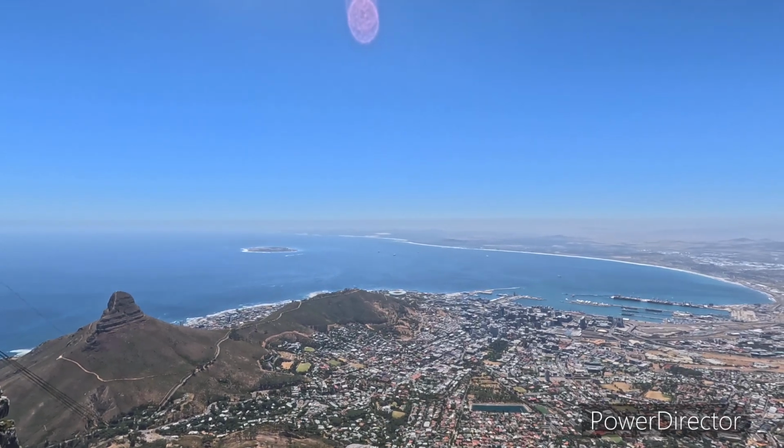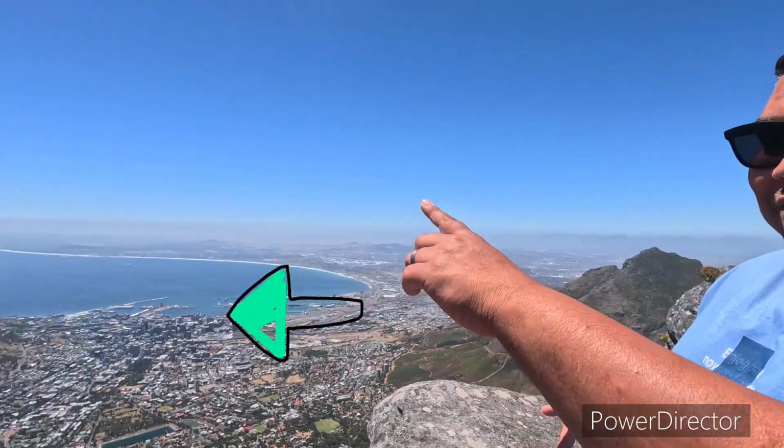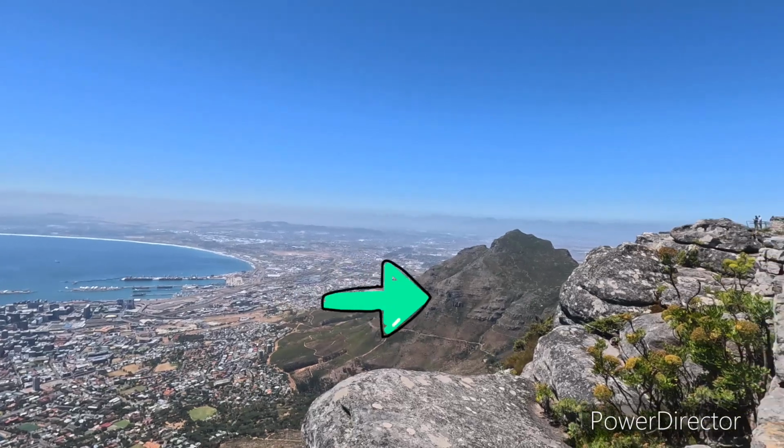Now Table Mountain, if you stand in front of the mountain, looks like a table with two chairs. On the left hand side you have Lion's Head, and on the right hand side you have Chicken's Feet. So that's why it looks like a table with two chairs, and when the clouds come over it looks like a tablecloth. So that is a really good sight to see.